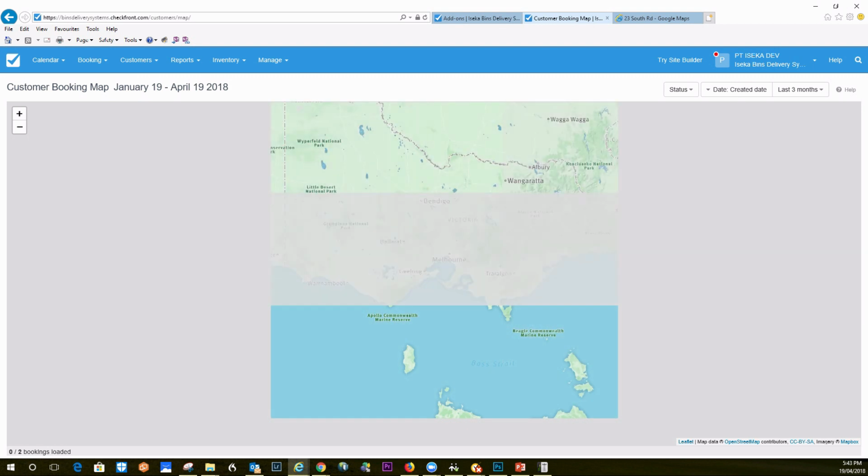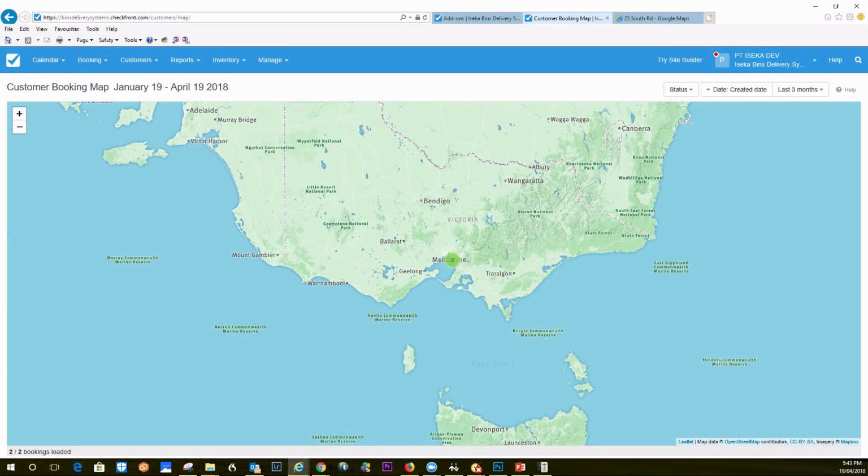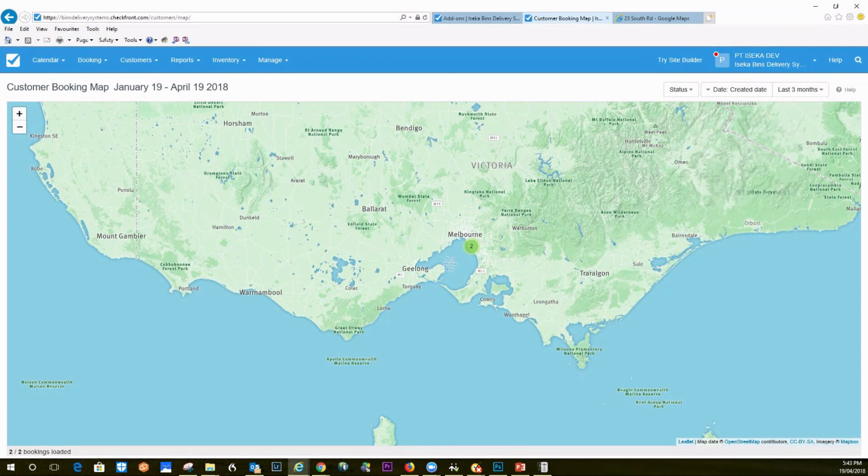So if I click map, you'll see it'll quickly populate. We're down here on the Ballerine. Now, you'll see that we've only got 2 here at the moment. This mapping is completely filterable. So you can see here we have a status of created date in the last 3 months.